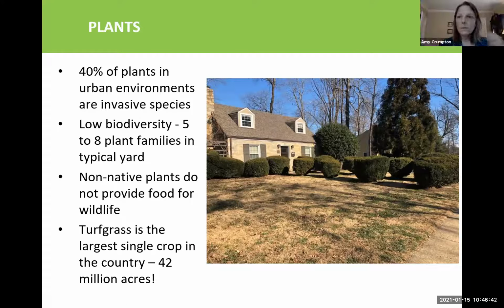Yes. How do you feel about using pine needles for mulch? Pine needles are perfectly fine. If you've got pine trees already in your yard, then that's there. They are highly acidic. Isn't that correct, Kristen? I'm sorry, I don't know. I haven't seen that.